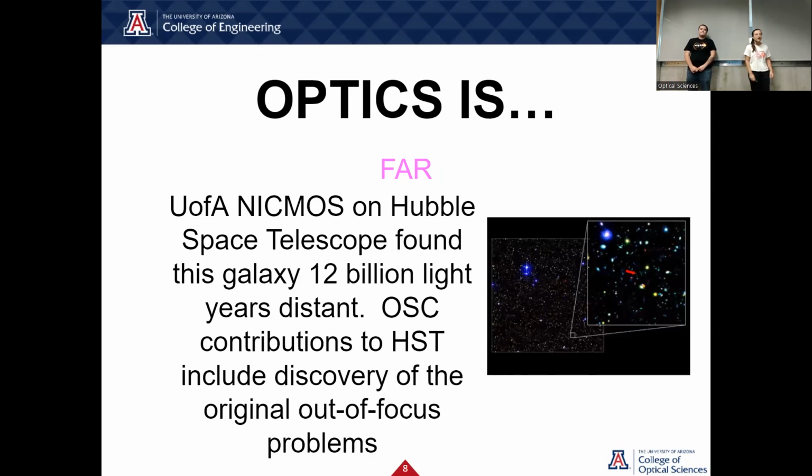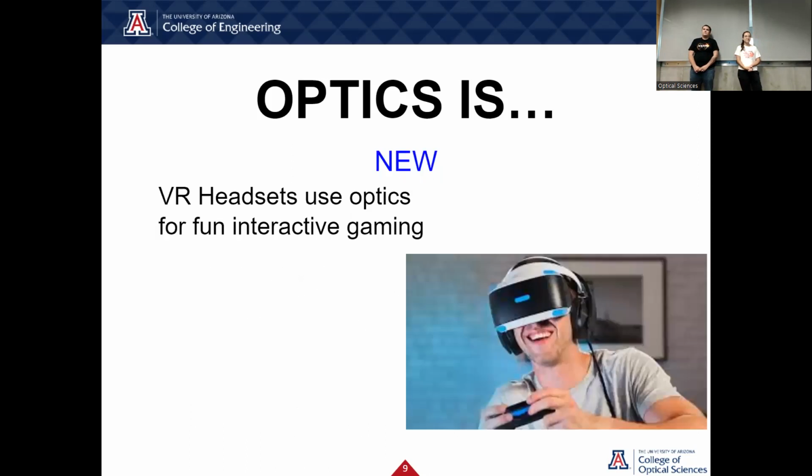Optics is far. So we already talked about how optics can be used in telescopes to see things in space. Some things we're doing at U of A in that is we helped with the Hubble Space Telescope, and in this picture you can see a galaxy that we found 12 billion light years distant, very, very far. And we also contributed to some of that discovery for the out of focus problems the Hubble Space Telescope was having.